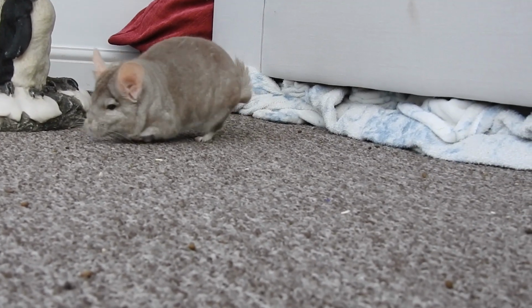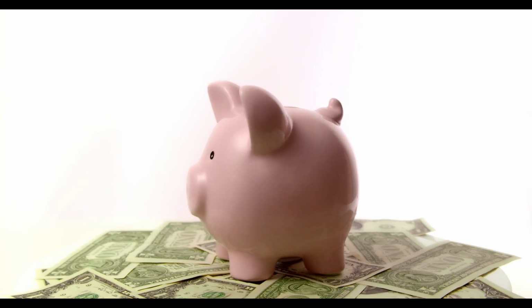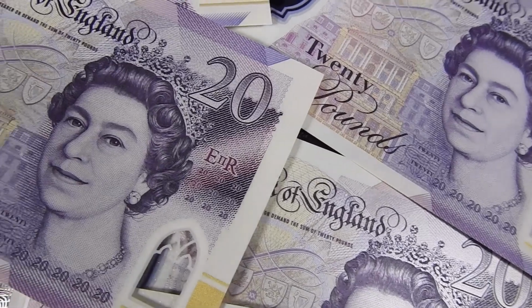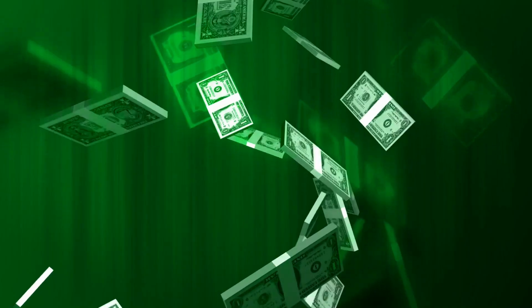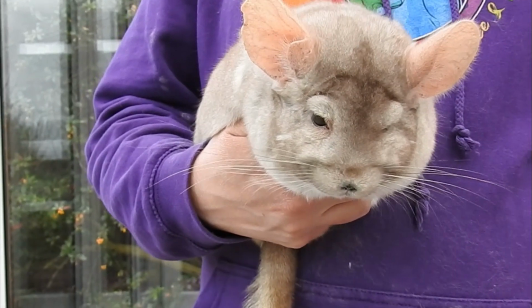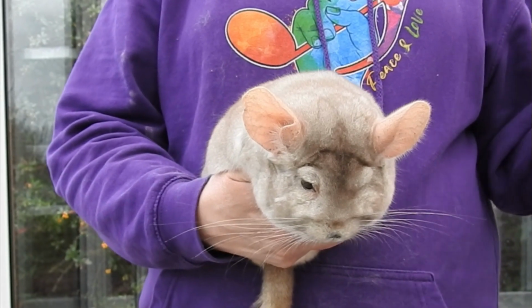So the last thing you've got to think about is really vet bills, and some people put a little bit away each month and some people decide to go for pet insurance. You need to have some money set aside as a safety net in case your chinchilla gets ill, because chinchillas can have health problems. So it's really important that you have a little stash of money saved away for vet bills. So I think that's everything that I can think of at the moment.